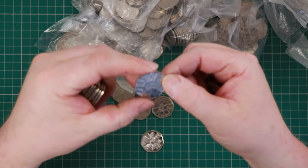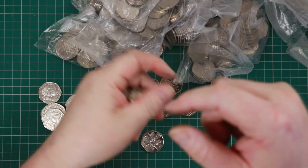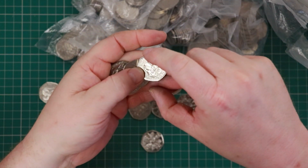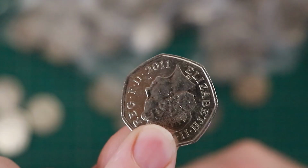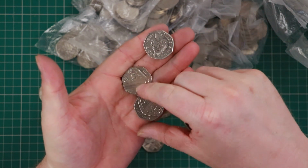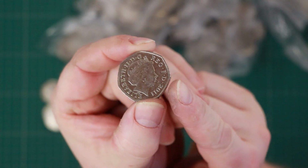Oh, we got a Pride. Take pride in your coin hunts. There we go. Oh, 2011. There we go, look, 2011. Nice one. Shall we finish this stack of coins before we turn that one over? Why not? Tease you that little bit longer. We turn Queenie up the right way and flip it over.